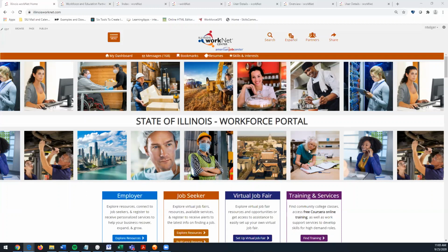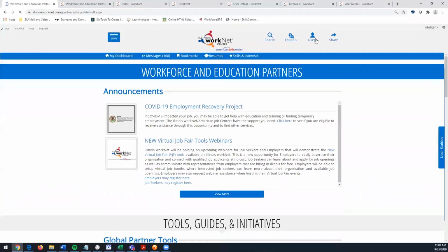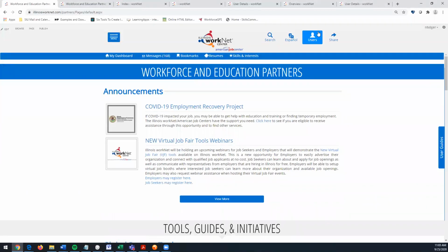Today we're going to be talking about the Customer Support Center, and you can easily access it if you are an Illinois WorkNet partner. Number one, I want to go ahead and show you where the information is on the partner side. So I was on Illinois WorkNet and I clicked on the icon up here that took me over to the partner side. You'll see it's a little bit different.